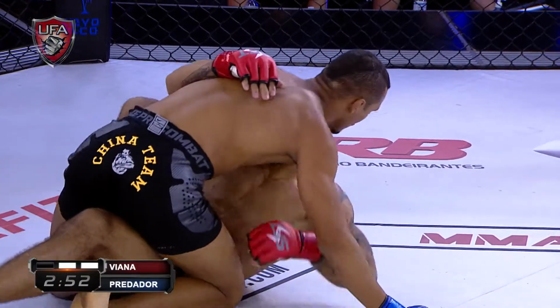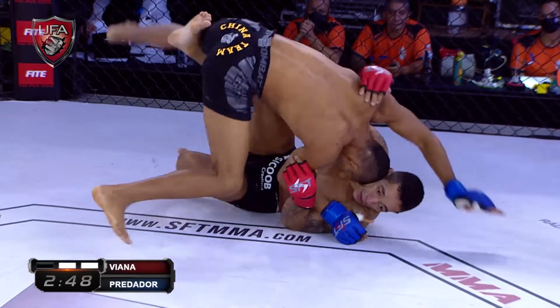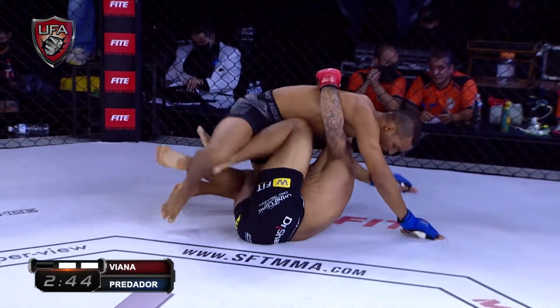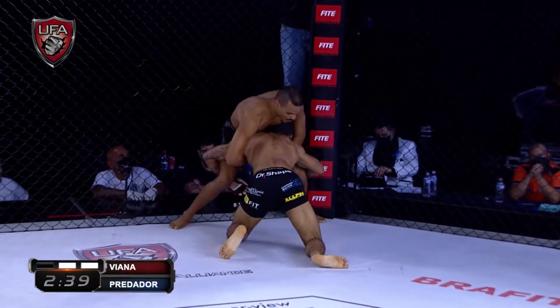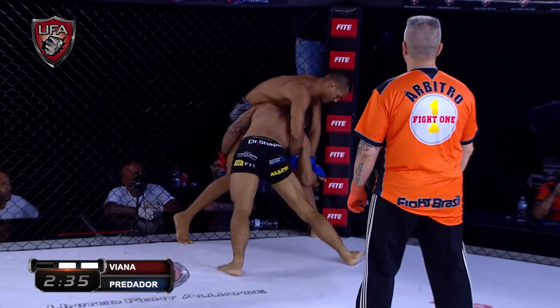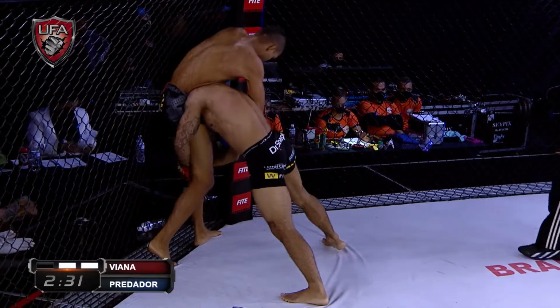Predator looking to take the mount early. Nice defense there from Viana with the legs. He's getting the legs in the way. Great job using that butterfly guard to get right back to his feet. Now looking for his own takedown. Love the transition, from a bad position to now threatening Predator.